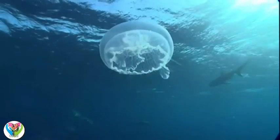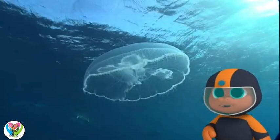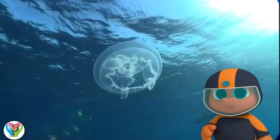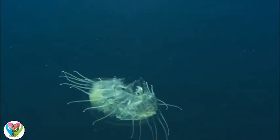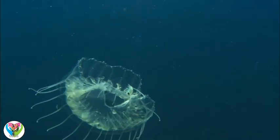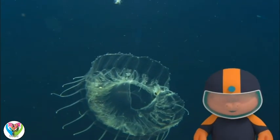What can you see inside this jellyfish? Not much. I can see straight through it. That's because jellyfish don't have any bones or any brains. And they only have one opening in the center of their body. Jellyfish eat and poop from the same place. What? Whoa!